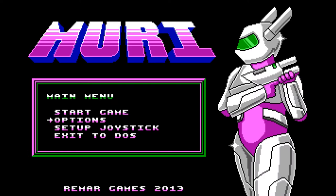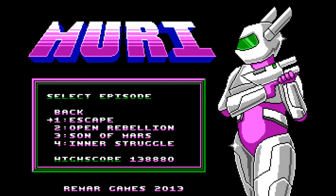But I think people that are really into the older Commander Keen and stuff like that are going to really like this one. Clive McMulligan referenced that, but it doesn't play like that. This plays that way. So this is MURI, I think is how you're supposed to pronounce it. I'm going to be playing it with the keyboard. This game is very, very retro. Doesn't seem overly long, but I also don't know how long the later ones are. I went through the first one pretty quickly.